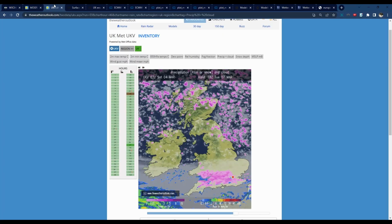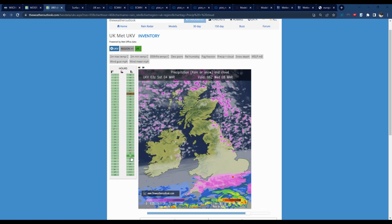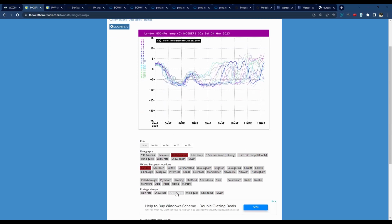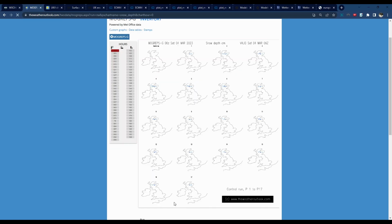However, if I show you some higher resolution models, you can see this is the UKV model. Interestingly, it shows snow across the south, quite heavy snow actually, during Wednesday morning as well. And if I show you the ensembles, this gives us a better idea of confidence. If I show you the postage stamps right here, let's just make sure it's refreshed. This is for London.